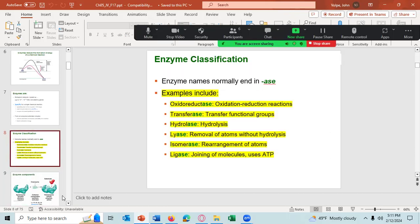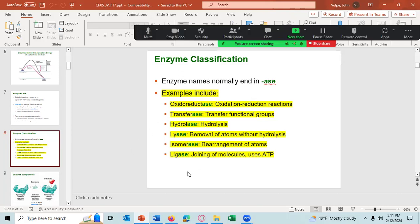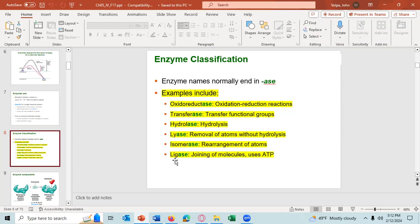Enzymes do have a specific name. If a word ends in ASE or ACE, that's the naming convention for naming an enzyme. Here are a few of the different enzymes. We'll talk about ligase, and then there's one on here that isn't mentioned. We'll talk about catalase in the lab. We've probably already talked about that one. We will talk about these enzymes, and they end in ASE. This is the naming convention for naming an enzyme. Now, not all enzymes end in ASE. Most of the enzymes that do not end in ASE are enzymes that were named a long time ago before the naming convention was ever proposed.